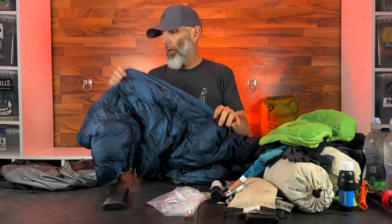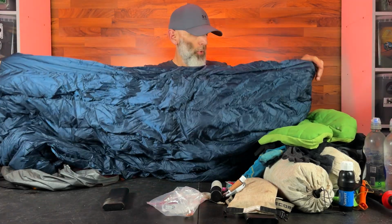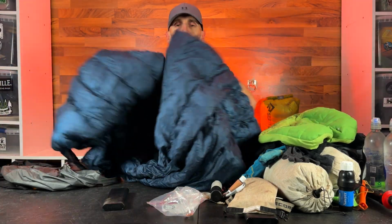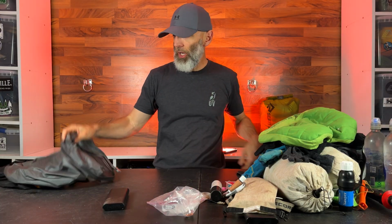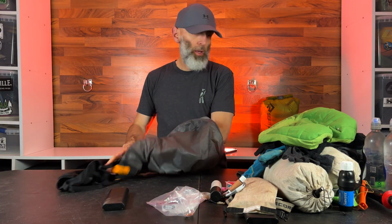My underquilt on a hammock, you need to have that quilt underneath. This is a 40-degree underquilt from Warbonnet. So they both compress down real nice, and that should work out well.